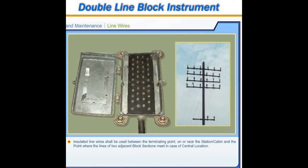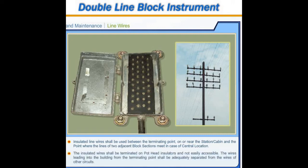Line wires shall be used between the terminating point on or near the station or cabin and the point where the lines of two adjacent block sections meet in case of central location. The insulated wires shall be terminated on pothead insulators and not easily accessible. The wires leading into the building from the terminating point shall be adequately separated from the wires of other circuits.